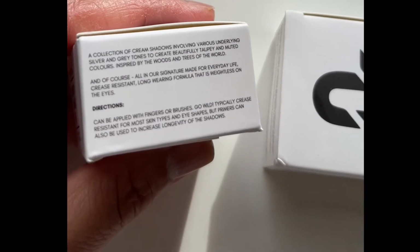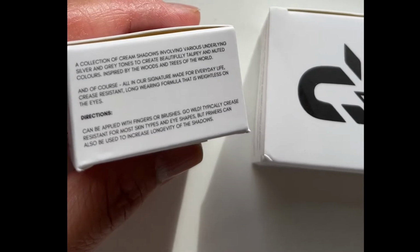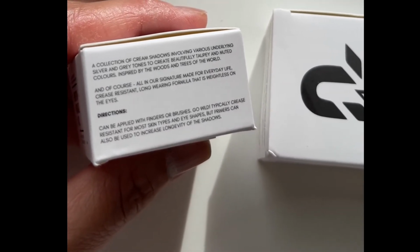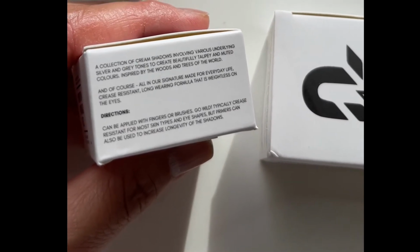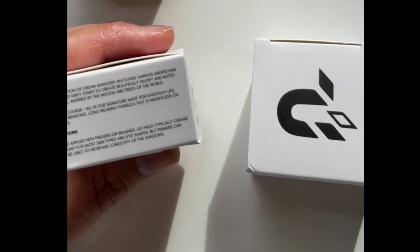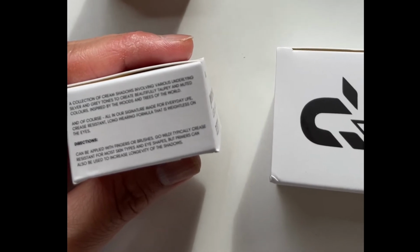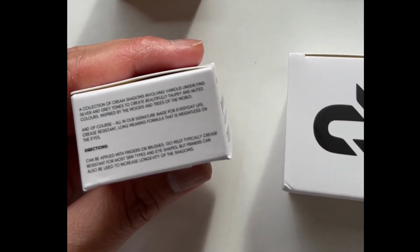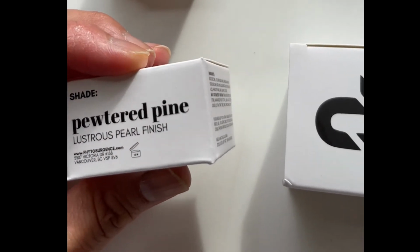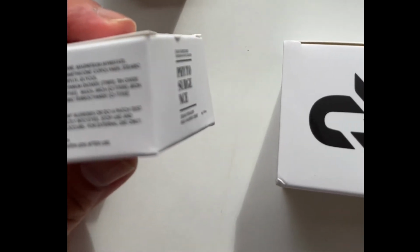And I want to read this to you. A collection of cream shadows involving various underlying silver and gray tones to create beautifully taupey and muted colors inspired by the woods and trees of the world. And of course, all on our signature made for everyone, crease resistant, long wearing formula that is weightless on the eyes. Directions: can be applied with fingers or brushes. Go wild, typically crease resistant for most skin types and shapes, but primers can be used to increase longevity of the shadows. And this has a 12-month shelf life and made in, again, Vancouver, BC.